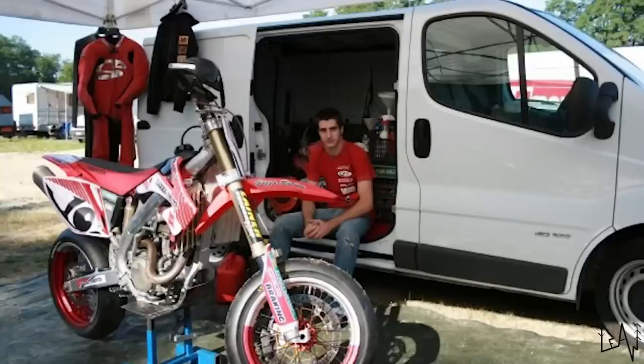Right now we don't have the resources to invest and to buy another van, so we are trying to make the best out of what we already have. And Luca has this vehicle because he was racing with motorcycles.